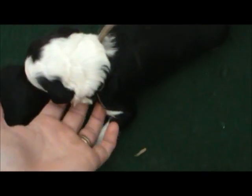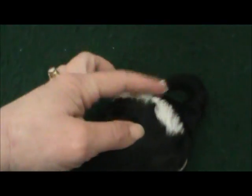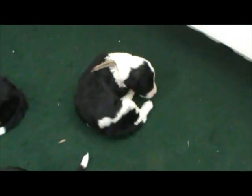There's Luke. He reminds me of a mime. I love his little half black and half white markings. And on this side, of course, he's got a black ear. How much cuter can you get? And Luke's also got white on his rump, white on his tail. Okay, so that's our good boy Luke.